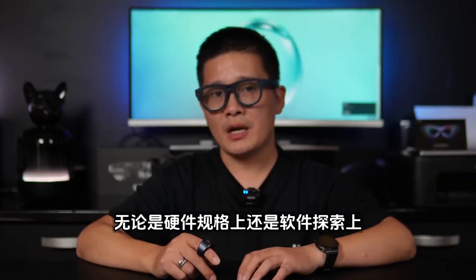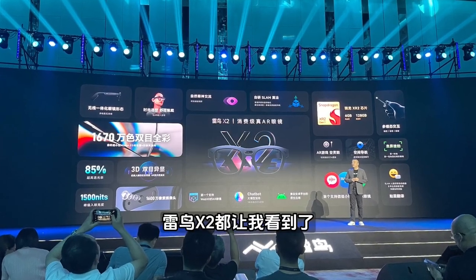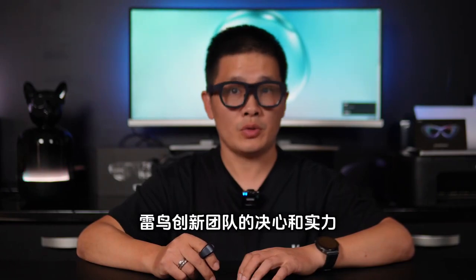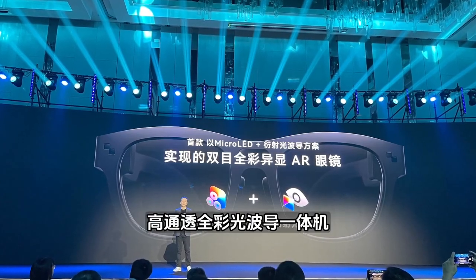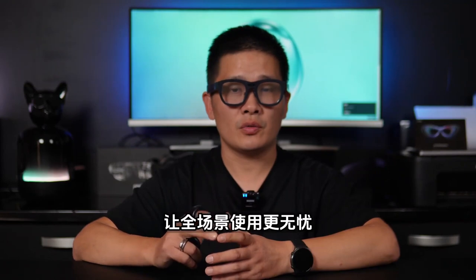Whether it's hardware specifications or software exploration, the Rayneo X2 has shown me the determination and strength of the Rayneo innovation team. On hardware, this is the brightest outdoor experience I have ever had so far. The high-throughput full-color optical waveguide all-in-one machine achieves an ultimate hardware balance between performance and power control, making full-scene use more worry-free.